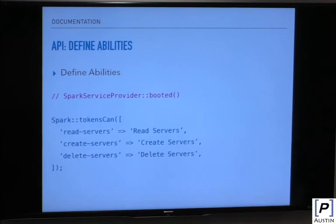And you can create tokens here within the service provider and give them different abilities. So that way you can say, in this instance, I want to create a token that can read servers only. And so that token only has access to read servers. And then you have to do the checking logic there on your own.